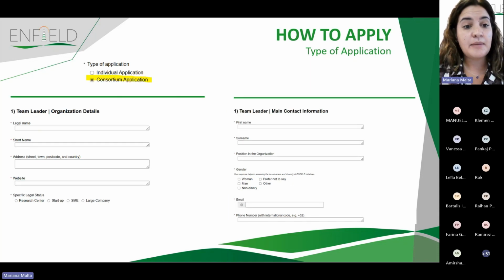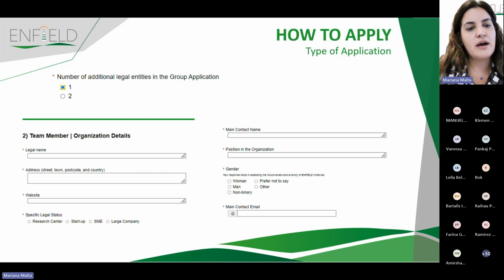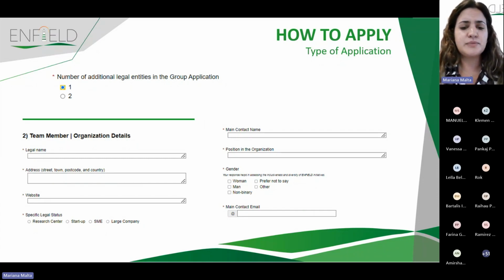In case of a consortium application, the same as for the individual one will be asked in terms of the team leader organization, the details of this team, and also the main contact information of this team leader legal entity. Then you will be asked to add the number of additional legal entities in this group. If it's 1 more, total 2, or if it's 3, then you add 2 more. In case of 1 or 2, you will be asked again to fill in these details: legal name, website, type of legal status of these entities, and the main contact and position in the organization of the contact person.